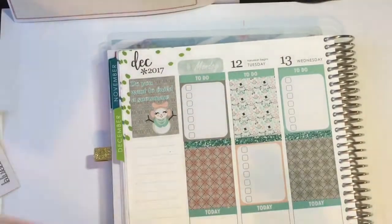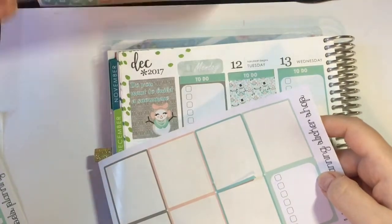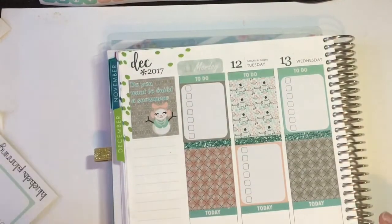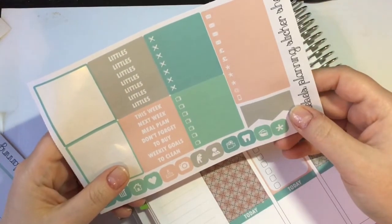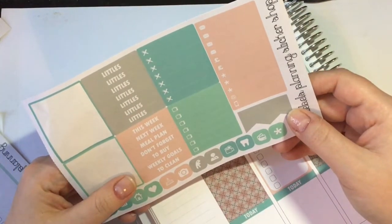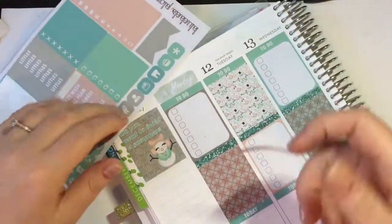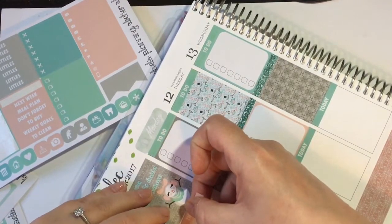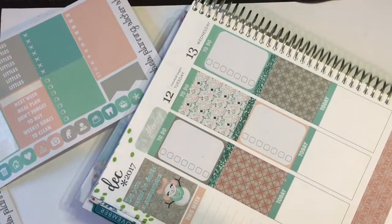So no. Okay, I've got a spare box there. I'm not sure if I will use that. Might do. Actually, I think I will do. So this week, I'm going to put this on my sidebar. I've got some to-dos this week, so I'm going to use the this week header because I've got some bits and bobs. And that's there, and that's used up that sheet.